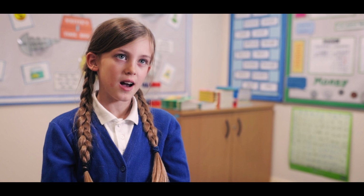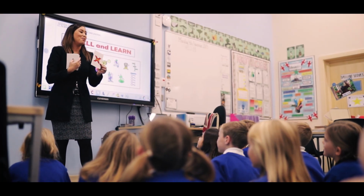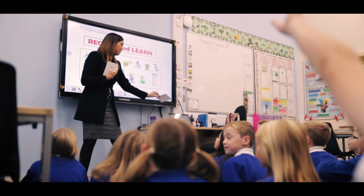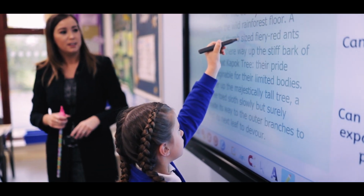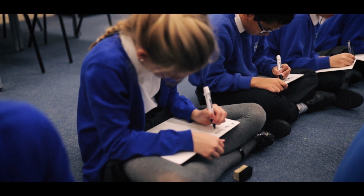What I like most about Active English is the literacy cards because they help us to learn about literacy more easily. What I like most about Active English is that we can correct one of the teacher's sentences on the electronic board. What I like most about Active English is it helps us in our writing, so if we make a mistake we can correct it easily.